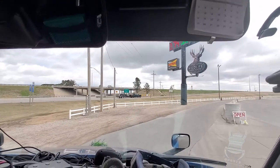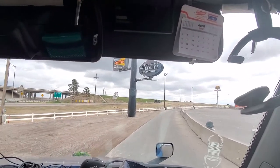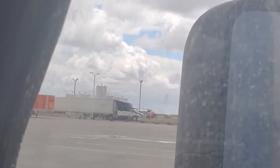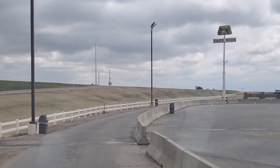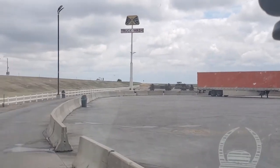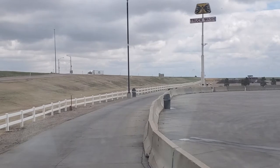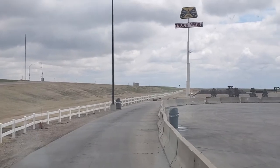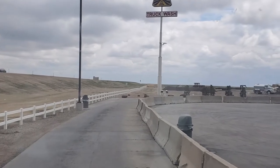Okay, so we're getting in line to get our truck washed. Looks like there is one truck waiting to get into the building. You can't see him from here. There he is. And they have the line separated from the rest of the parking lot. They're not as busy as they have been in the past, at least. So this shouldn't take too long.